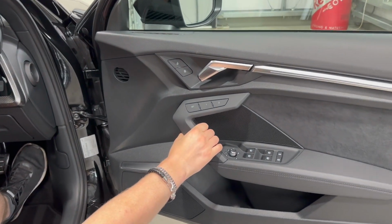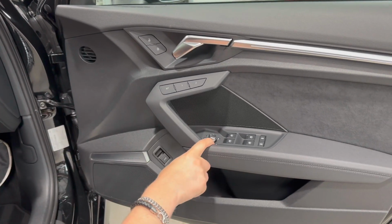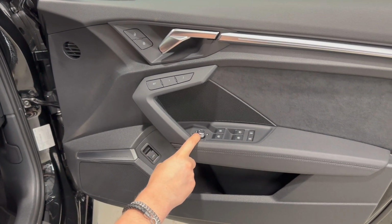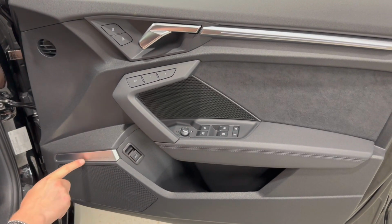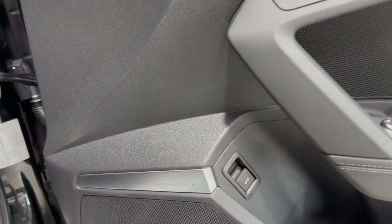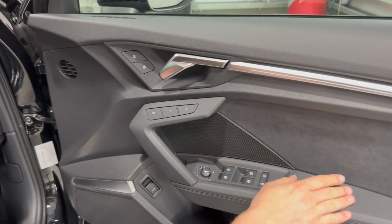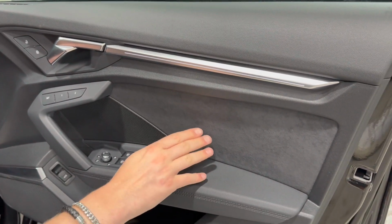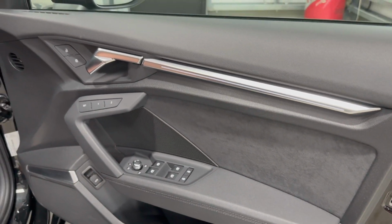So starting with the driver's door, you'll see the memory settings for the electric seats there, power folding, heated and electrically adjustable door mirrors, a button for your power boot release, and your Bang & Olufsen sound system on that plaque there. And it's really nice to have actually the Alcantara and the leather combination on the door cards there, so it just adds to the quality of the interior of this car.